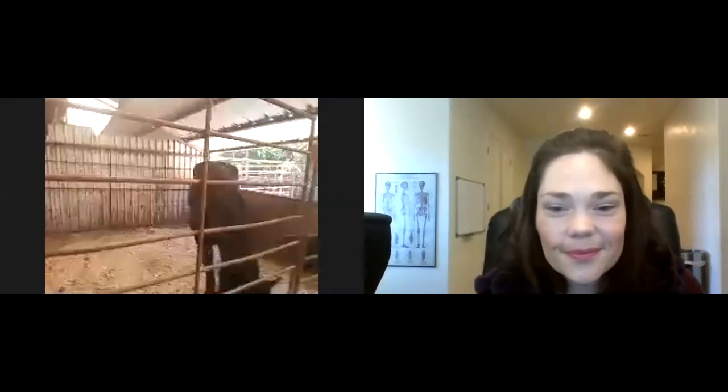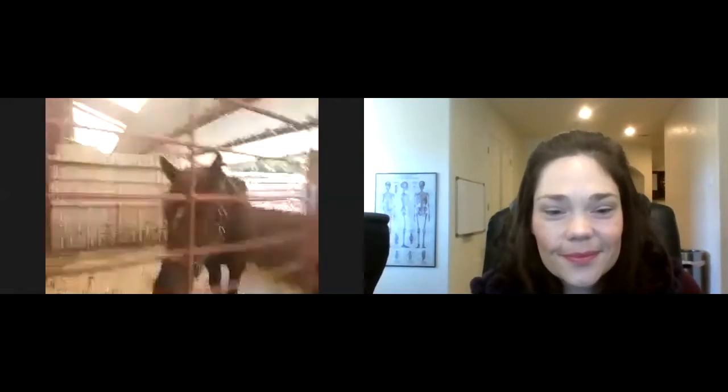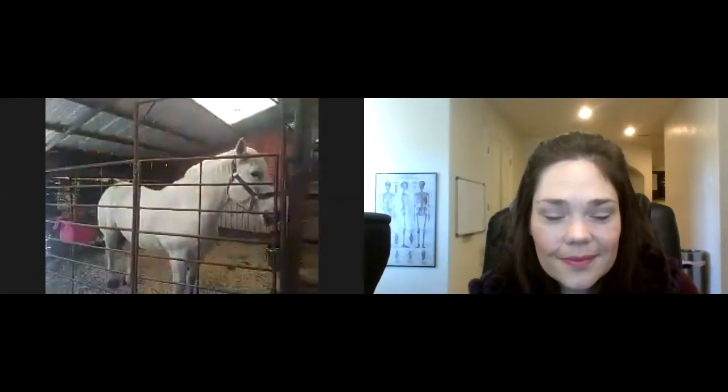And this is Belle. We're still working on this stall. All the stalls will be like this. We just do one at a time when we have money. This is Buck, and we just did Sam. So that's a little tour of our barn.